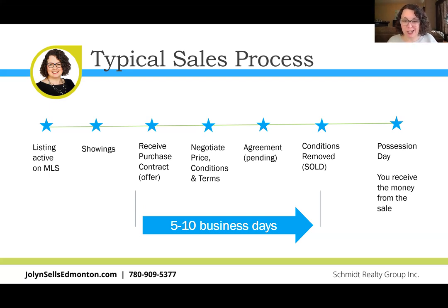In a very quick time frame, you're going to negotiate the price, conditions, and terms of that contract. Often in 24 hours, that contract's negotiated. And then you both come to an agreement, which makes your offer pending. So it is not sold, it is conditional. It's often conditional to financing, home inspection, condo document review, and any other conditions that the buyer has set up. While you are pending, they're going to work on clearing those conditions.